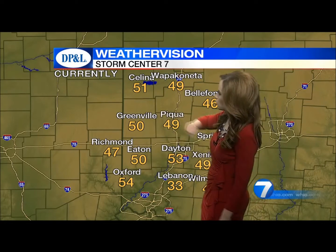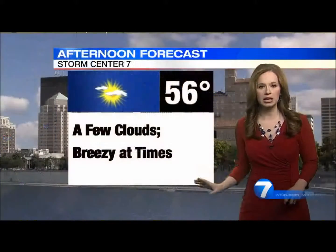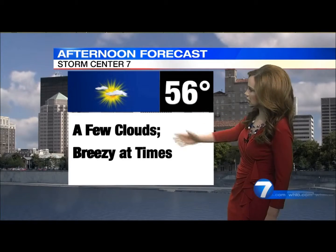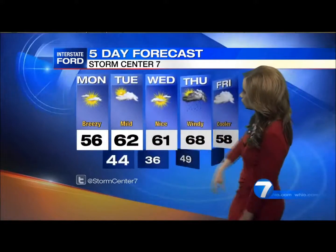51 degrees right now in Salina, 49 up in Wapakoneta, upper 40s from Springfield, Xenia down into Wilmington. Everybody climbs into those middle 50s this afternoon. We'll call it 56 here in the Dayton area with a few clouds, and again, it will be a little breezy at times. Tonight, 44 your overnight low, more clouds, a chance for a stray isolated shower across our far northern counties. Basically, if you live north of US 36, you'll have that best chance to see that stray shower.